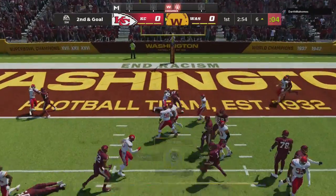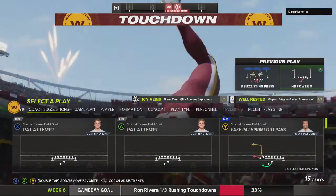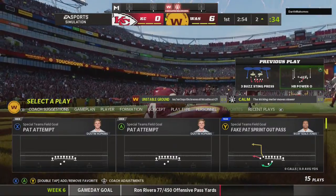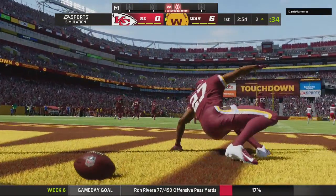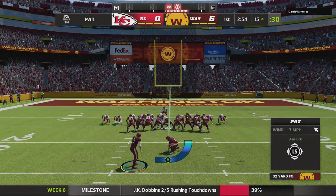Dobbins running out of the gun. And he takes it in. Touchdown, Washington. J.K. Dobbins, his 2nd touchdown on the season. And Washington takes the ball down the field and scores on their opening drive.